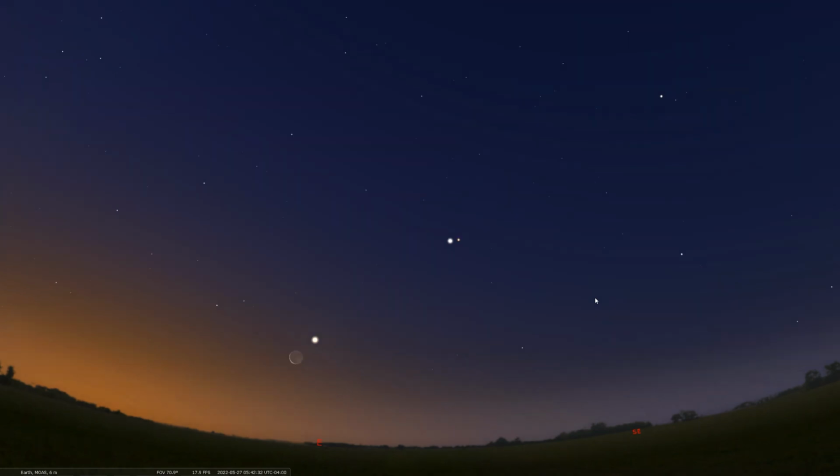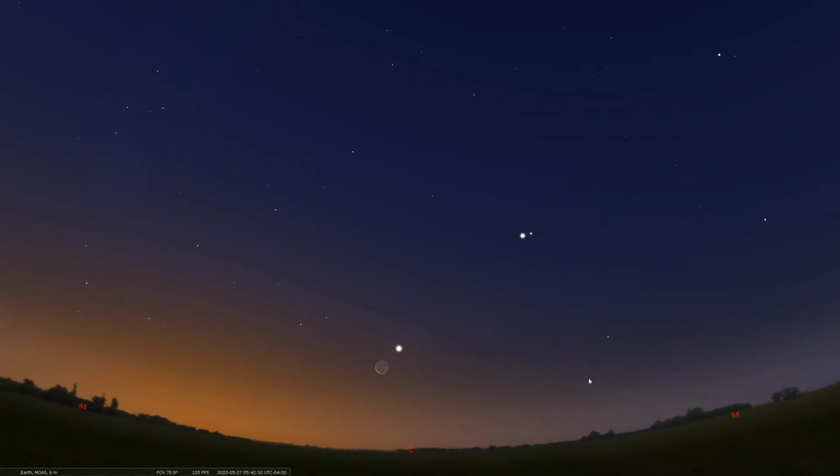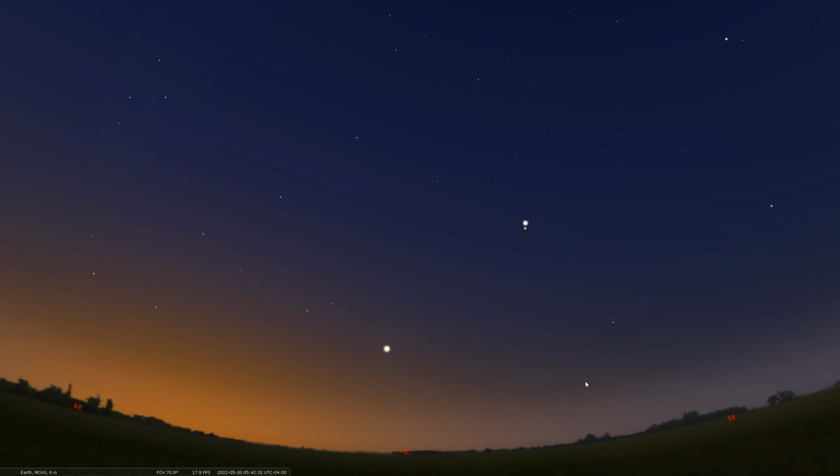And then by Friday morning, the 27th, you'll see a very thin crescent near the planet Venus, very close to the eastern horizon there. And as we continue on through the end of the month here, 28th and 29th, the moon will fall into the glare of the sun, and actually by the 30th, that is a new moon when the far side of the moon is being lit by our sun, and we can't see it, of course, from Earth. So the moon crossing by those planets is quite nice.